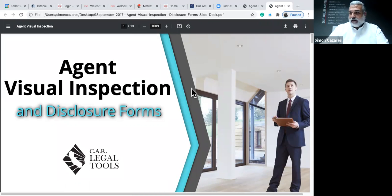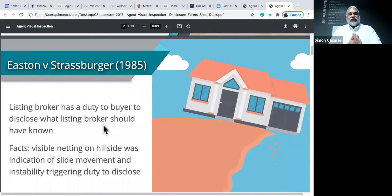So let's go ahead and get right into it. There was a case study back in 1985, Easton v. Strassburger. The listing broker had a duty to the buyer to disclose what the listing broker should have known. In fact, visual netting on a hillside was indicative of slide movement and instability, which triggered a duty to disclose. So this particular case, you can look this up, folks. You can Google and do some research regarding this particular lawsuit.